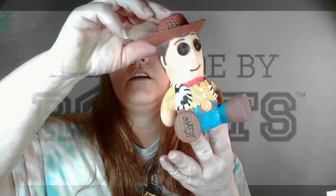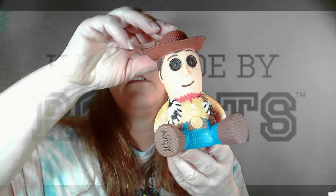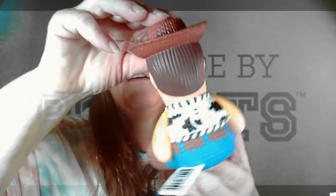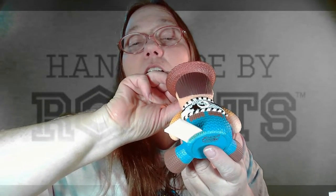Alright, so let's go ahead and pop Woody out of here. Alright, so we got Woody. And like I said, these are so adorable. And they look like they're knitted. Oh my god, that's just too much. Look right there on his foot. They even made sure they put Andy. That is so adorable. And to even top it off, check it out. Right there, can you tell? The string to pull so he can talk. That is so cute. The details on these, nothing is left out.